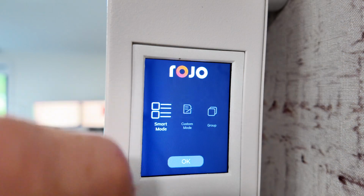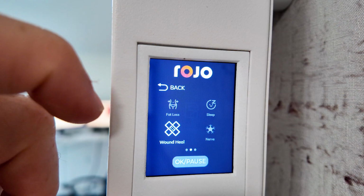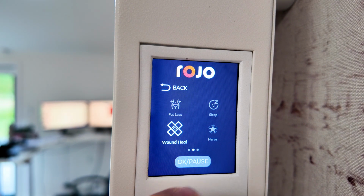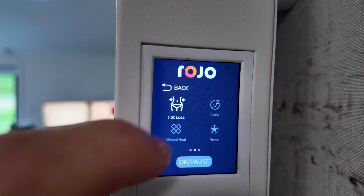5%. Even better, what Rojo have done is they've built in about a dozen preset modes. So you can scroll through these modes and find the particular protocol you want to use, whether it's muscle recovery, skin health, bone health, general wellness. You select the protocol you want and the panel will adjust what wavelengths are running at what intensity and also the duration.